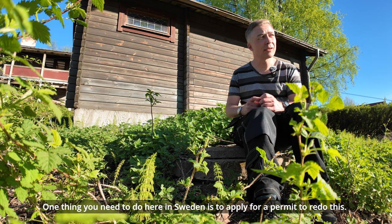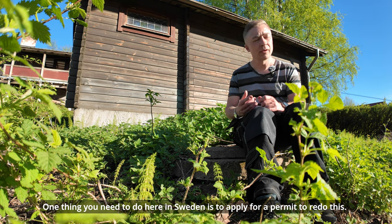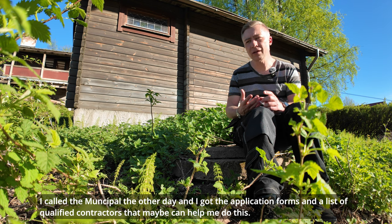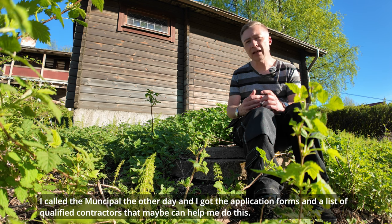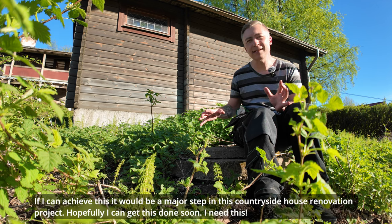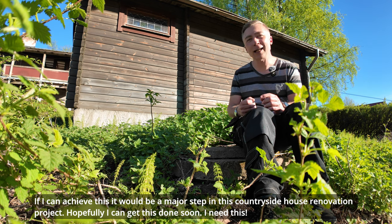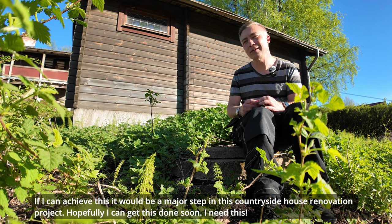One thing that you need to do here in Sweden is to apply for a permit to redo this. And I called the municipal the other day, and I got the application forms and a list of qualified contractors that maybe can help me do this. So I think if I can achieve this, this will be a major step in this countryside house renovation project, and hopefully I can get this done soon.